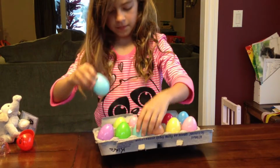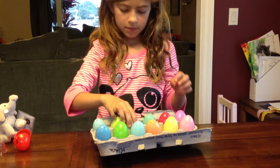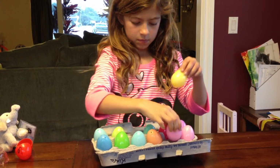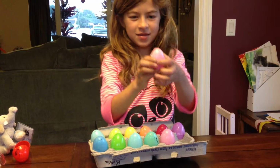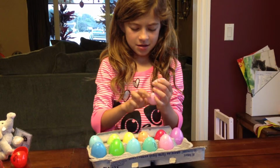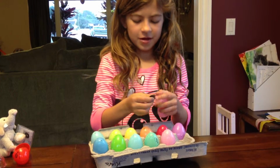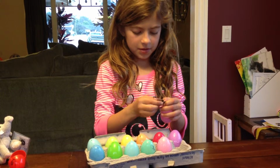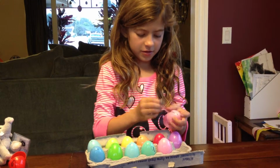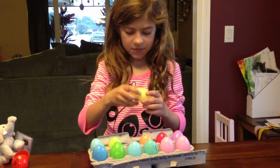Okay, so why don't you take us through and tell us what each one represents and how special Easter really is. The first one is the 30 pieces of silver that Judas traded for Jesus, and each one in this dime represents each one of the silver pieces. Okay.